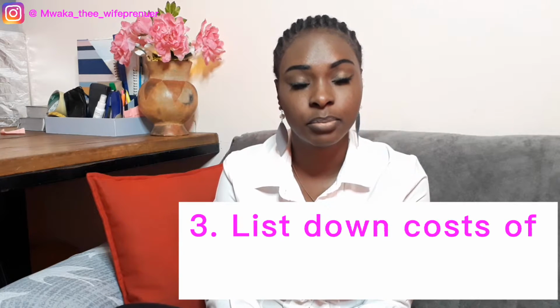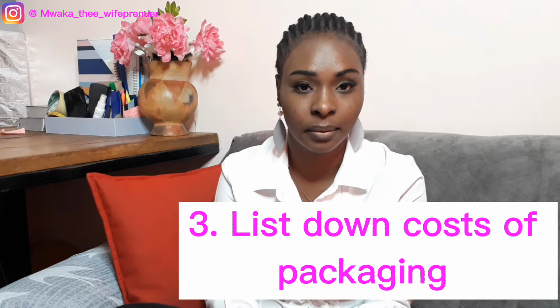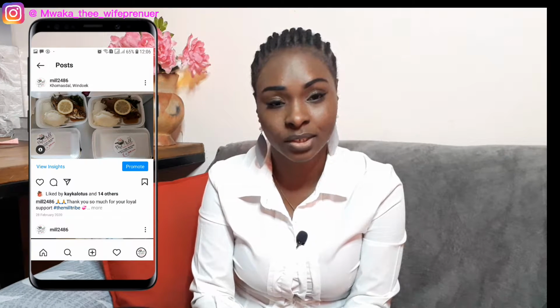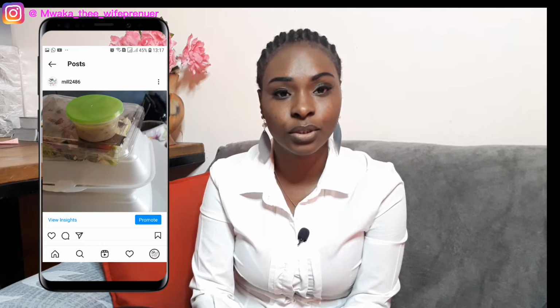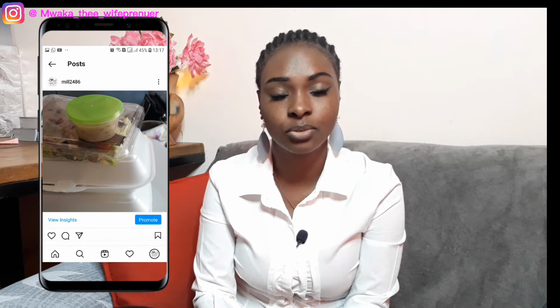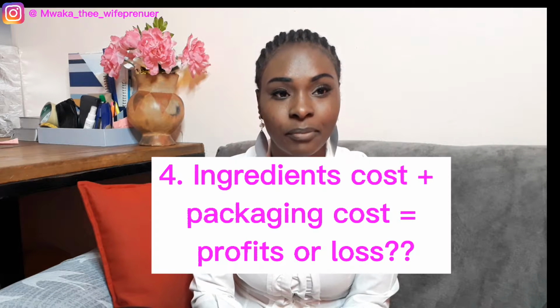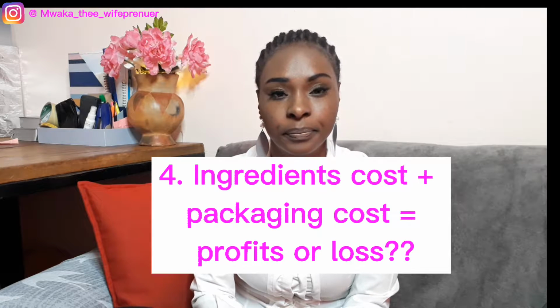The third step is to calculate also the packaging. Brainstorm what type of packaging that you want to use for food. So once you have also calculated that, go to the shops, find out the prices, write them down. So then we move on now to step 4. In step 4, you calculate both the packaging and also the menu ingredient total.